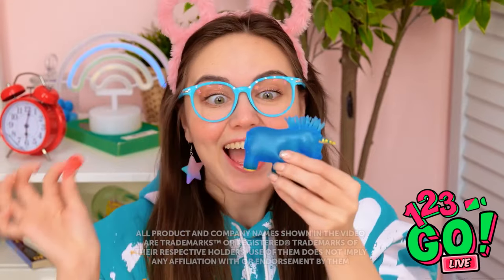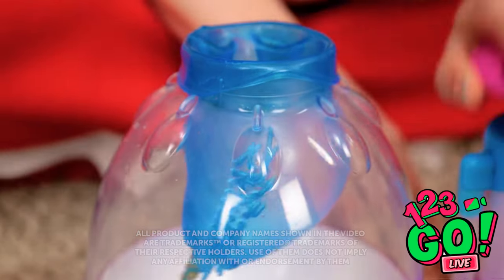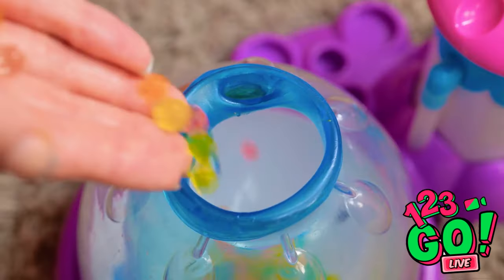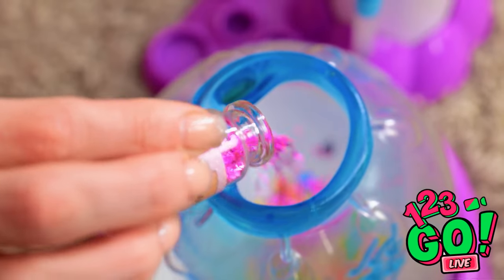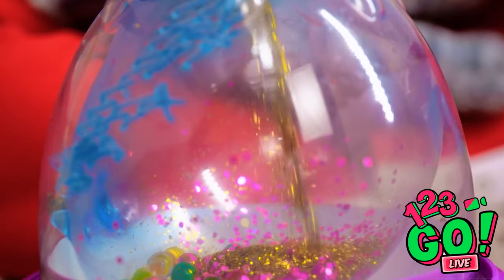This is gonna be so much fun! I'll put the squishy unicorn into the jar! And then it's time to puff it up! Whoa! Look at that! Now it's time to fill it! I'll start with these Orbeez. And then I'll add glitter! This is gonna be so colorful! You can never have enough sparkle!